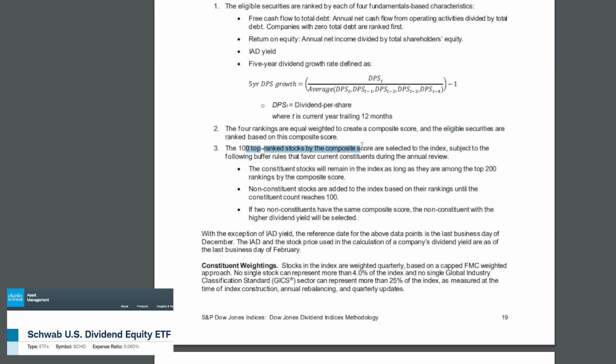The top 100 ranked stocks by the composite score are selected by the index, subject to the following buffer rules that favor current stocks within the index during the annual review or the reconstitution. The constituent stocks will remain in the index as long as they are among the top 200 rankings by composite score. Non-constituent stocks are added to the index based on the rankings until the constituent count reaches 100. If 2 non-constituents have the same composite score, the non-constituent with the higher dividend yield will be selected.